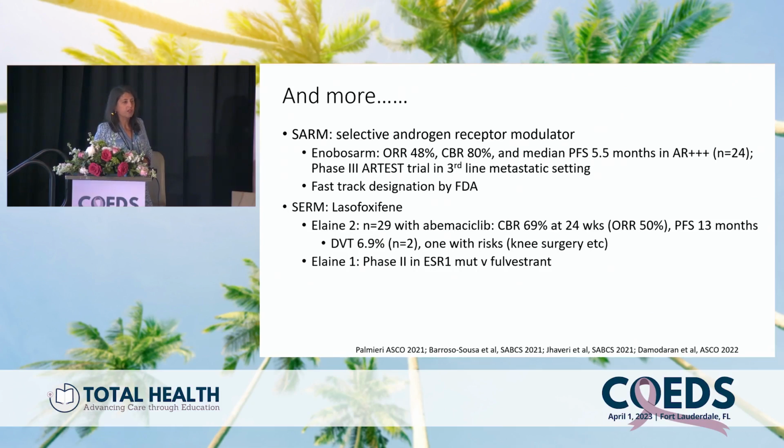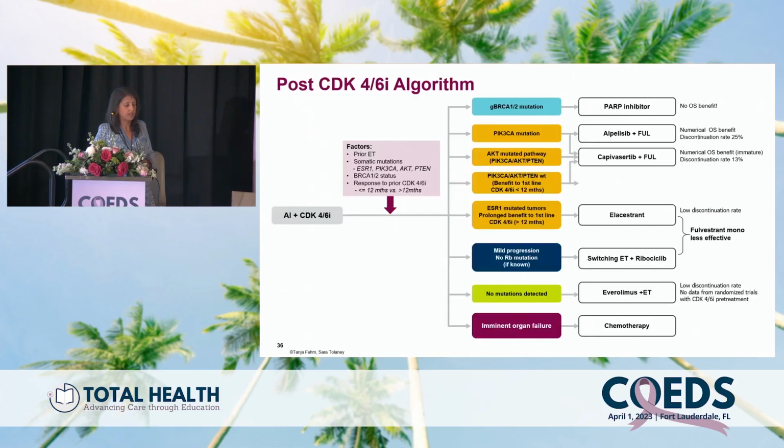Another really important and exciting agent to watch in this space is lasofoxifene. It's a novel SERM. It's shown activity, and the ongoing studies called ELAINE are studies to watch. We're hoping to open one of these at MCI as well.